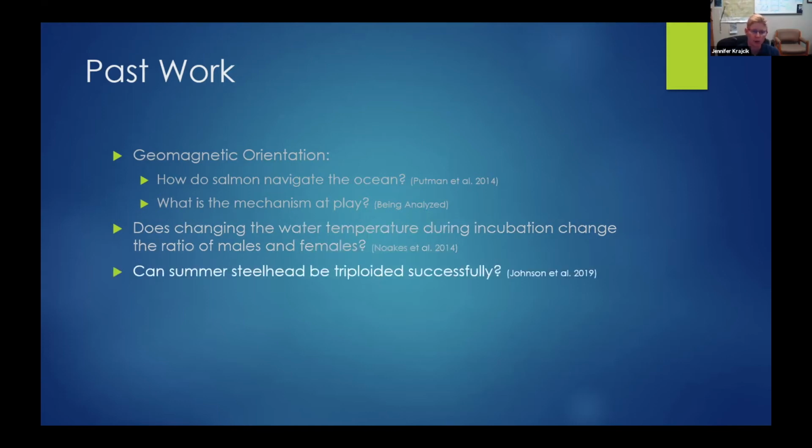We looked at whether you could triploid summer steelhead. Yes, you can. They do not, however, survive entering saltwater. And those that do survive entering saltwater do not return.